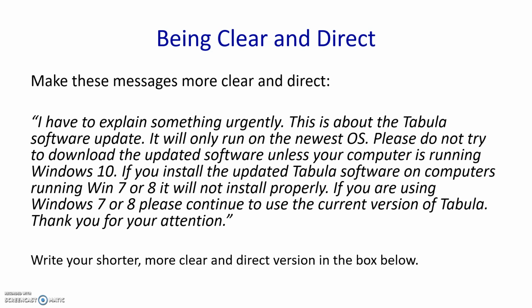Now, in the box below, please write a shorter, more clear and direct version of this message. You can pause the video.